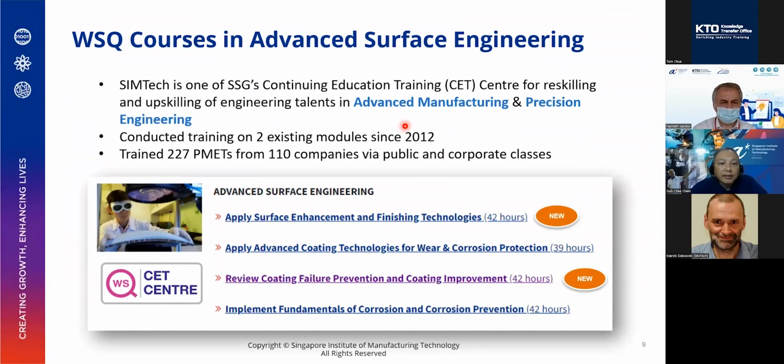Now, due to the importance of coatings and, as a matter of fact, surface engineering, Simtech has put together several courses under the Advanced Surface Engineering. Simtech is one of the SkillsFuture continuing education training centers for reskilling and upskilling of engineering talents in advanced manufacturing and precision engineering. We have 2 existing modules that we have conducted since 2012.